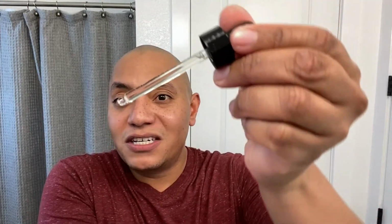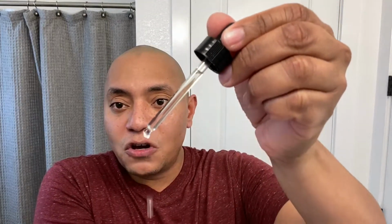It reminds me almost exactly of the COSRX Triple C Lightning Liquid. It has that very thin, watery consistency and texture, and it is pretty potent. So this is one that I wouldn't recommend using after shaving or anything like that because it can be quite stingy, but it's just a super clear, super fluid liquid.